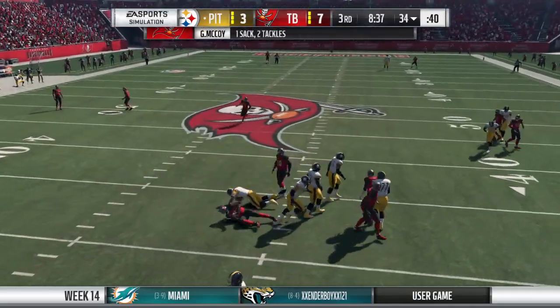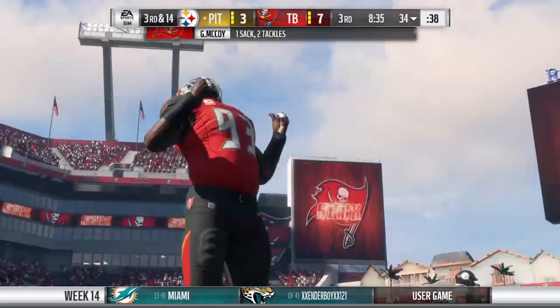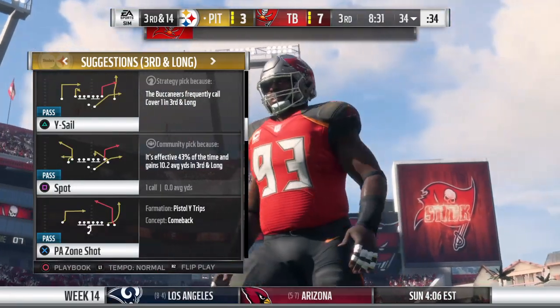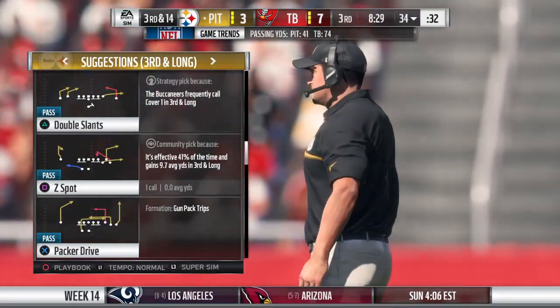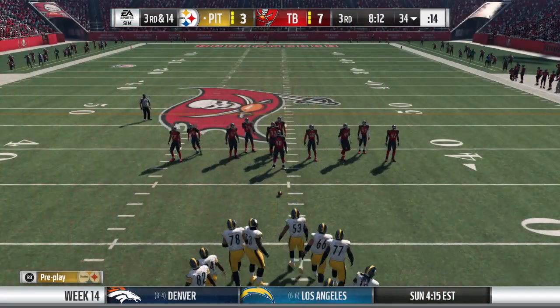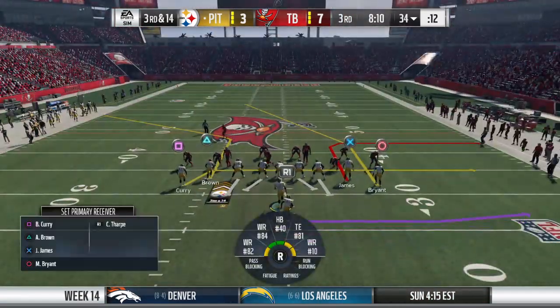And down he goes. A Buccaneer sack. Gerald McCoy able to swat it from that defensive tackle spot for a loss of 5. That's their first time getting to the quarterback, sack number 1. And, you know, they had 5 last week, I'm remembering.